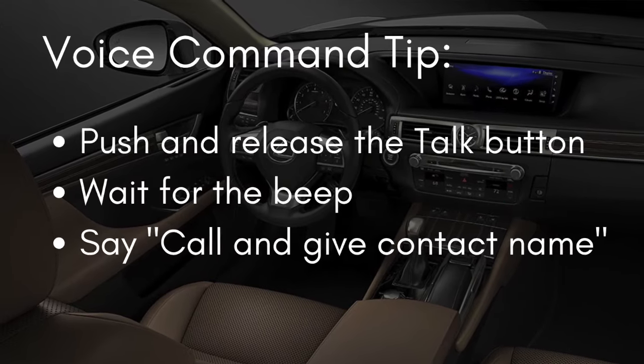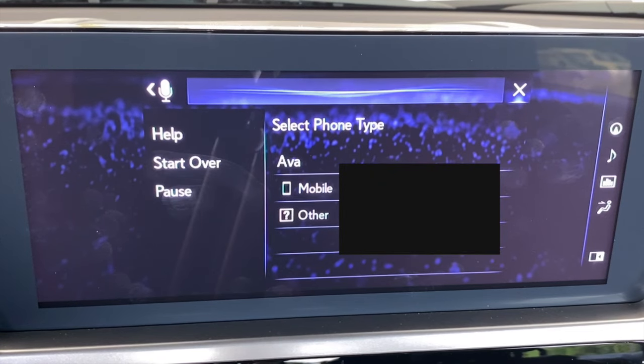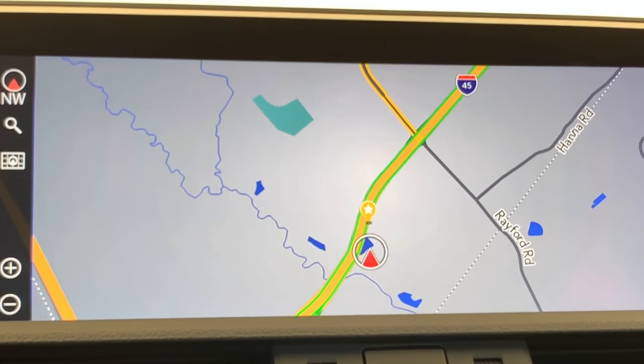Call Ava. Ava has two phone numbers. Select the one you want. Mobile. Calling.